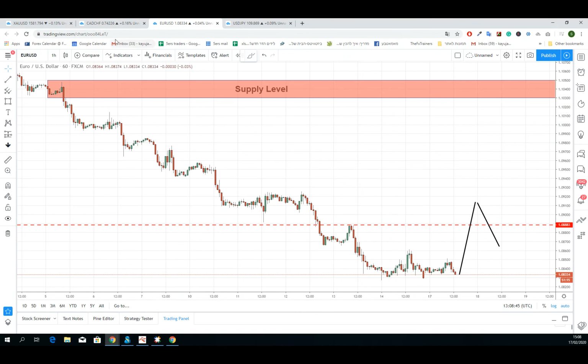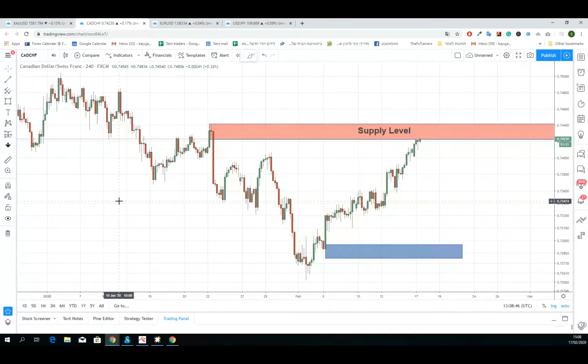Okay, the next one is the Canadian and the Swiss. As we can see, I chose this one because it's in kind of an interesting situation. The price has just reached what seems like a great, fresh supply level. It's a 4-hour candle, so the price already spent a few hours at this level, as we can see here, and it's a great level for a sell position.